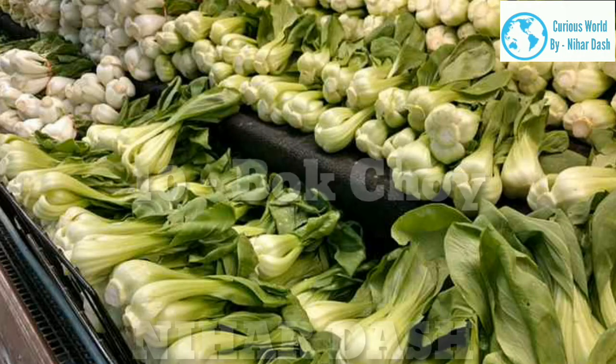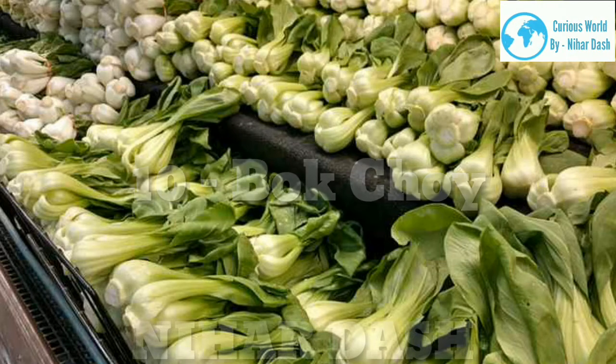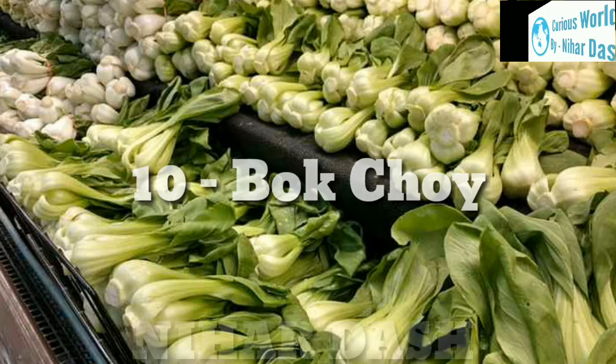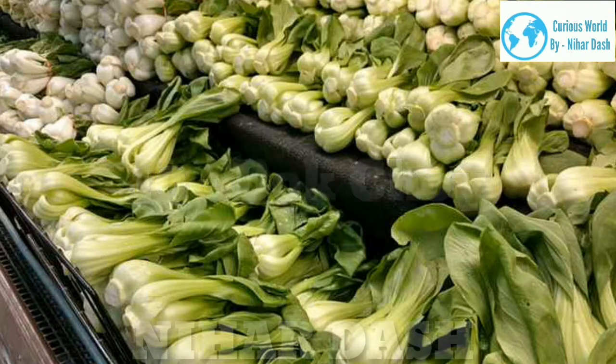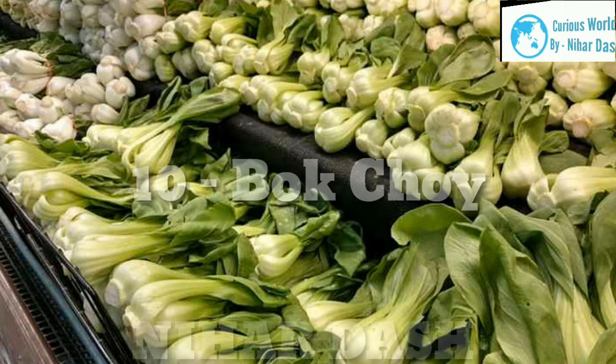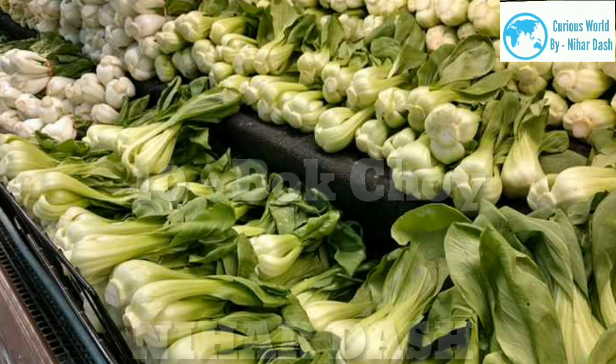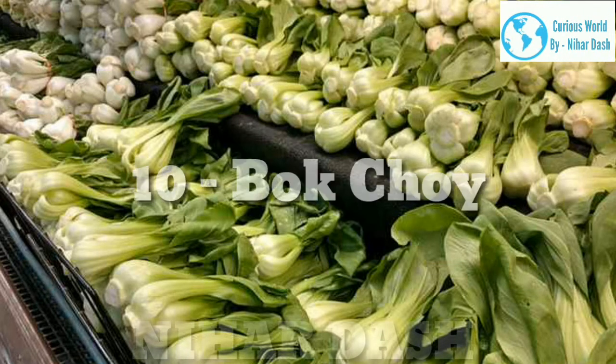10. Bok choy. Bok choy is another type of Chinese cabbage with loose green leaves. Another type of Chinese cabbage with thin tender white and green leaves is bok choy, Brassica rapa chinensis. Bok choy, also called pak choy, is a member of the cruciferous family of leafy green vegetables. Unlike Napa Chinese cabbage, bok choy doesn't form a head. It has a white bulb-type base from which dark green leaves grow.